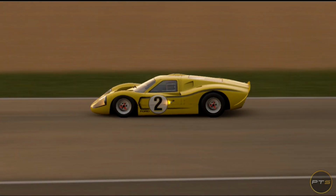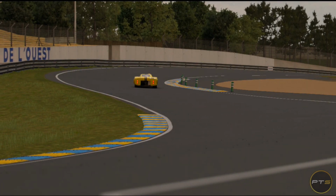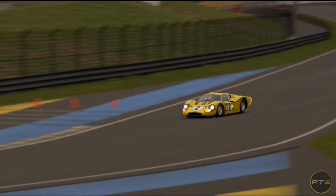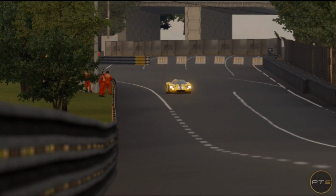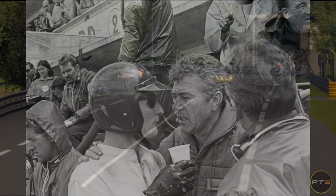Now as you can see guys, we're again at Le Mans following on our last Legends upload. This time we'll be running the 1967 Mark IV Ford GT40. In 1967 the Mark IV outqualified their closest rivals Ferrari by 4 seconds. The driver to set this margin was none other than the previous year's winner, Bruce McLaren. Even though I think we all know it was really Ken Miles that won the 66 Le Mans.